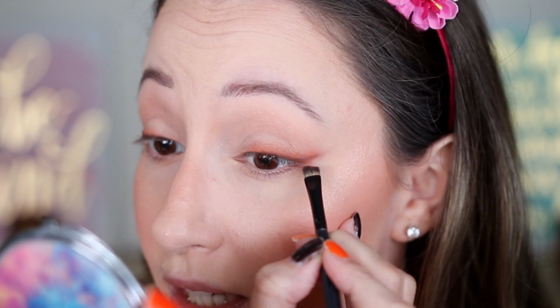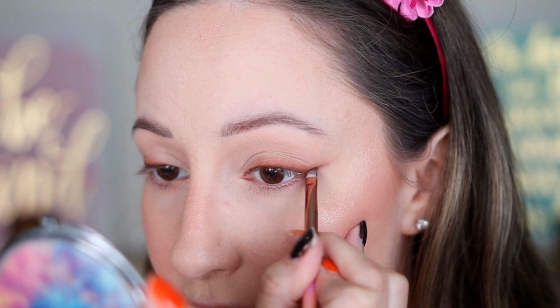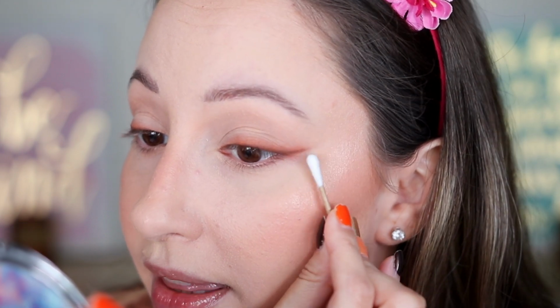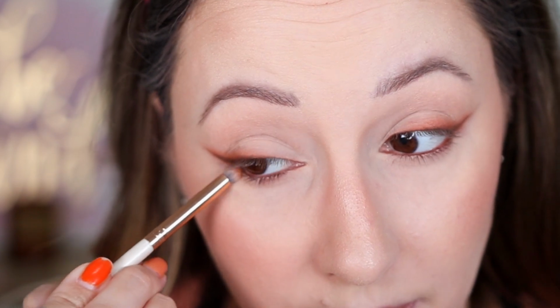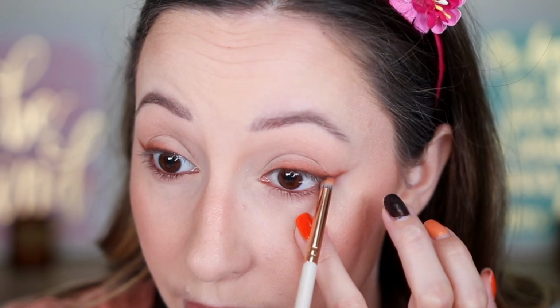Let's do the same on this side. Try to stay very close to the lashes. I'm switching to the smaller brush to blend the eyeshadow in the wing. And I'm also taking the Q-tip to clean and make the line crispier. Now I'm taking the same brown eye pencil and I'm going to apply this in the waterline. With a small round brush, I'm blending some of the brown pencil inside the lashes. And this is a little bit uncomfortable, so you can stretch the skin and blend it out.